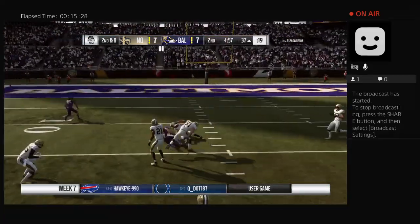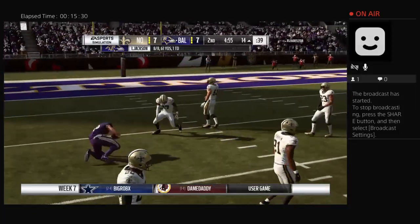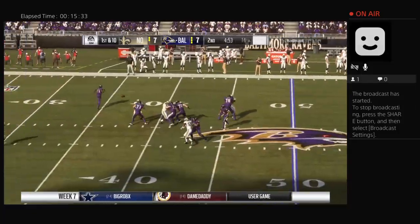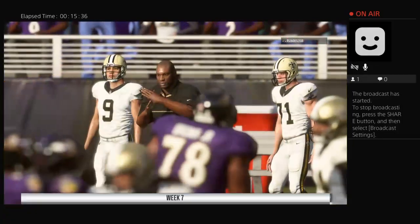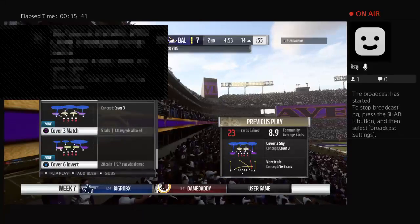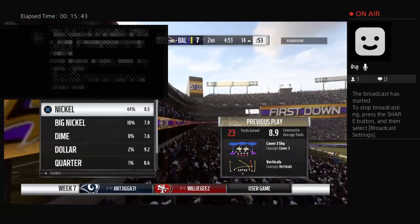Got his man, complete over the middle. That's Andrews, and he gets this one all the way down inside the 15. And now the Saints are going to take time remaining as we step aside here in this second quarter.